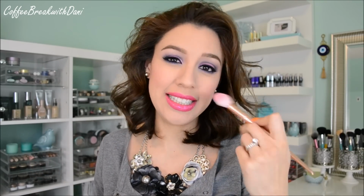The other thing is that they're weighted. The regular Real Techniques brushes are hollow. There's nothing in them. You could just do whatever you want with them. These are weighted. So the weight facilitates makeup application. It's supposed to guide you as to how much pressure to put on, where to lay the product.